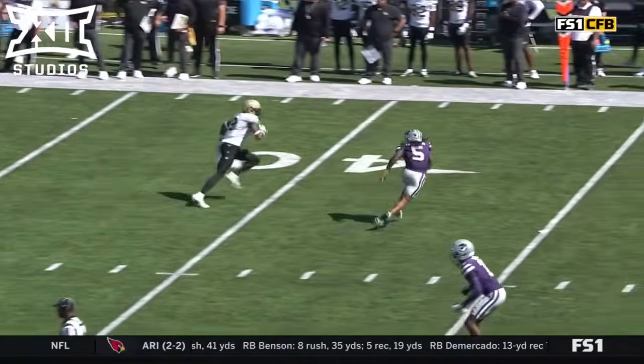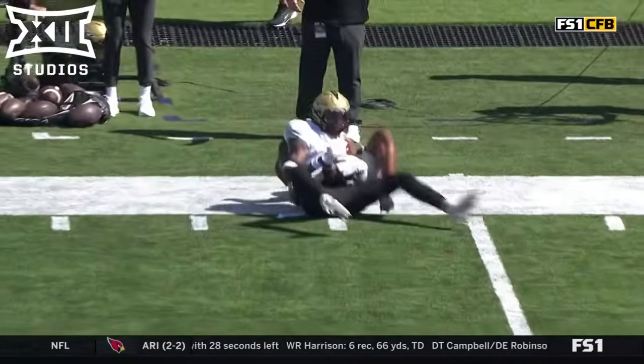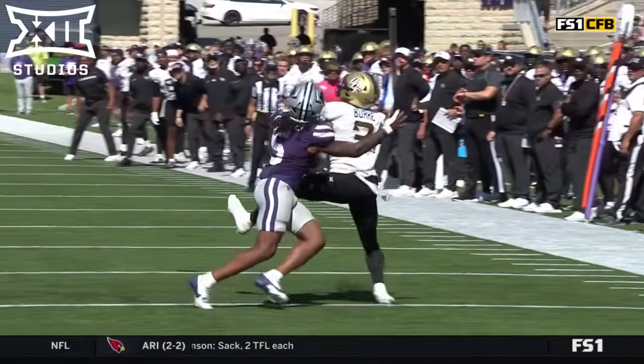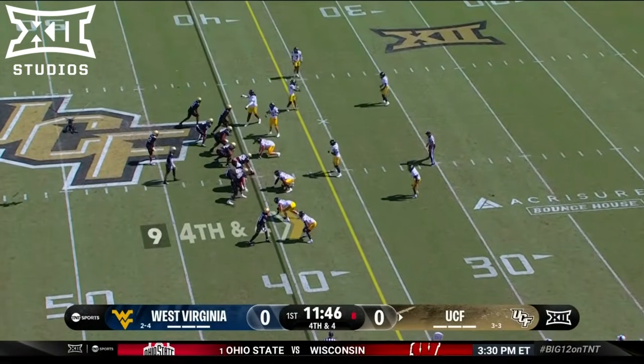Here's the route up top. Hitch, whoop, and go. One-on-one action. Perfect location of that ball. Clemens has no chance. It's decent coverage. A little bit of separation by both players. Play on. 10 left to snap it as they get realigned.